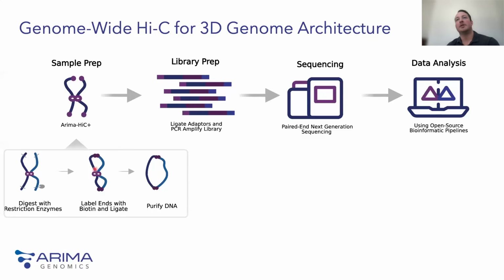And so once you've done this digestion and religation event, you just purify your DNA here. And once you have the DNA purified, then you can jump back up to the library preparation step, where you fragment these molecules, build a short read library, perform short read sequencing, and then data analysis on the back end to identify those architectural features like compartments, TADs, and loops.